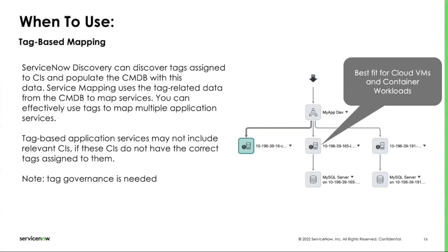One thing to note with tag-based mapping is that your teams really do need to have tag governance and tagging policies already defined, because if your tags are assigned in a miscellaneous, random way, it's going to be really hard to map these resources correctly. That's the one gotcha: you really need a good tagging policy and tag governance, so that when it maps with this data, we're making sure it's pulling in the correct data.